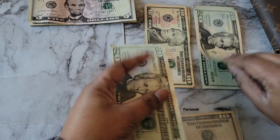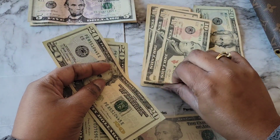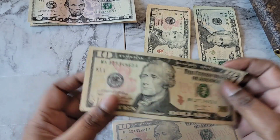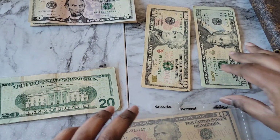So that's 20, 40, 60, 70, 80. And I actually do need to put some gas in my car. I think I'm about half tank. So 80 to gas. Groceries also gets 80.